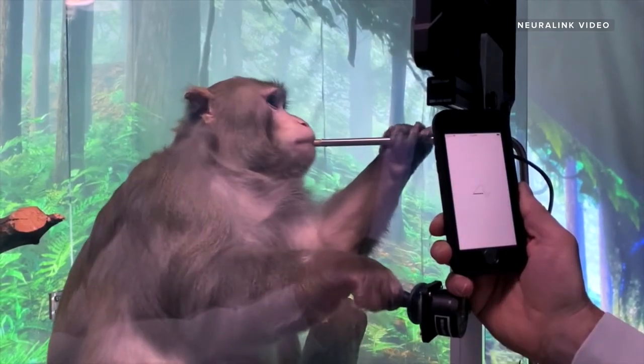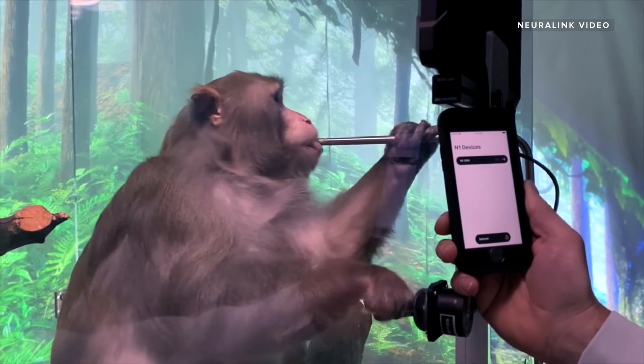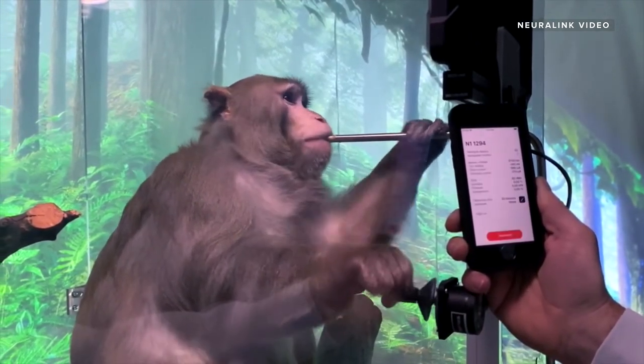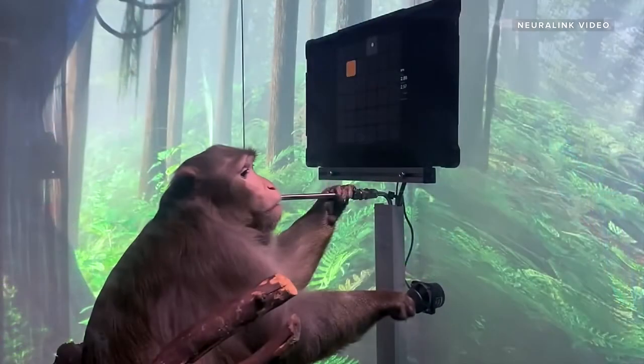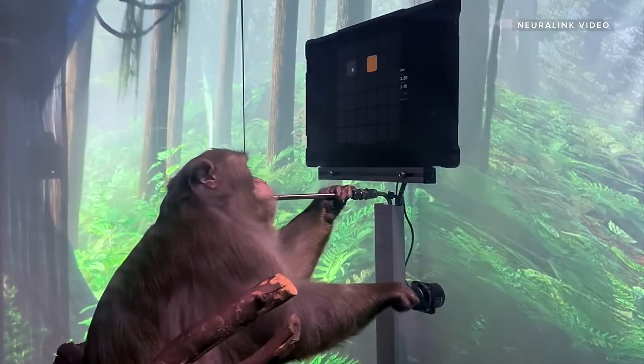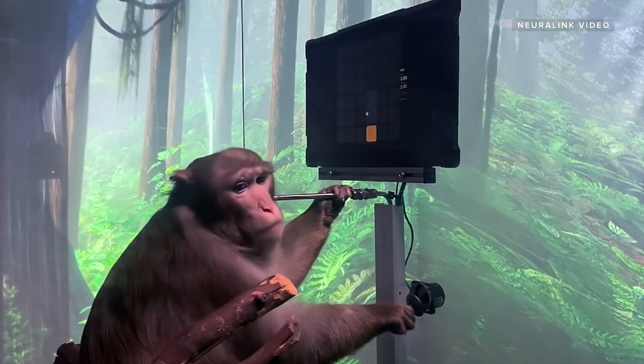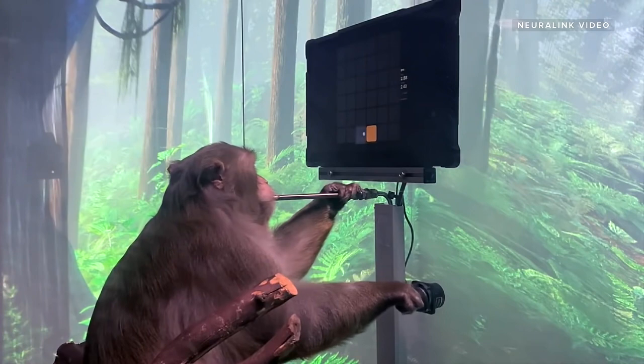We can interact with the Neuralinks simply by pairing them to an iPhone, just as you might pair your phone to a Bluetooth speaker. The links record from more than 2,000 electrodes implanted in the regions of Pager's motor cortex that coordinate hand and arm movements.